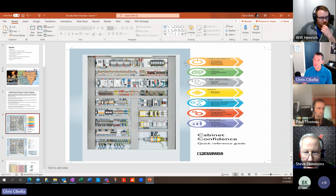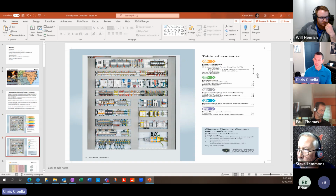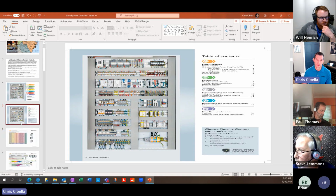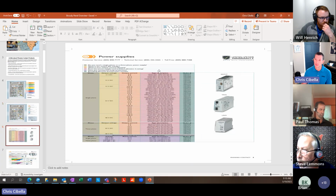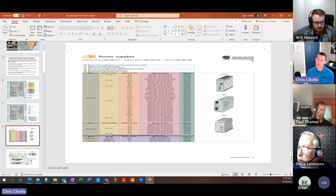And then these are some of the main pillars that we'll briefly discuss: power reliability, connectivity, signal switching, safety, networking, automation and control, and shop floor productivity. Inside is a table of contents. It's a very short catalog, so you'll get to know it once you go through it a couple of times, and you'll know where things are when you're trying to find them quickly. Something I want to point out: at the top of each of those pages, it should say limited lifetime warranty.